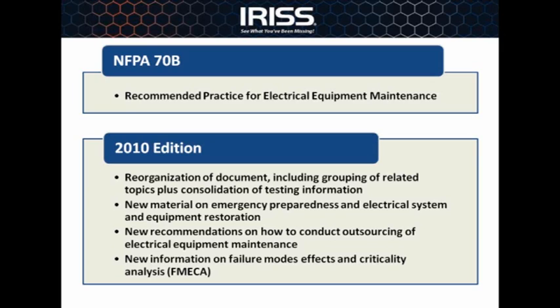New recommendations on how to outsource electrical equipment maintenance. That's a question a lot of customers I get involved with are asking. They're all saying, if we're going to outsource, how do we do that? And 70B in 2010 gave some guidelines on that. Then there was a new update to the information on failure modes, effects and criticality analysis, which really comes into play when we're doing statistical process control and things like that.